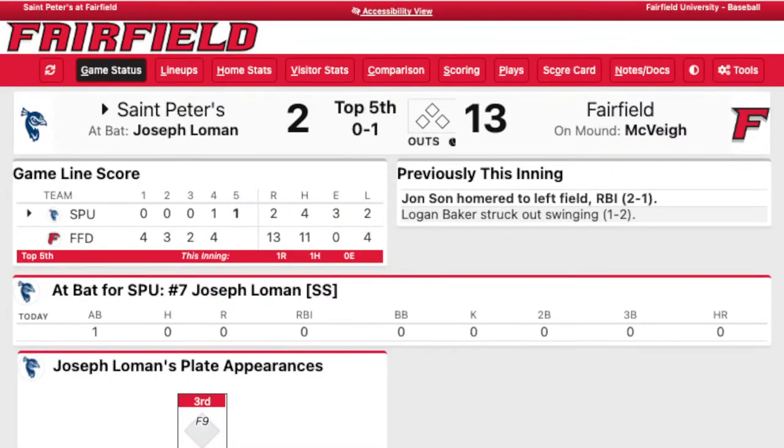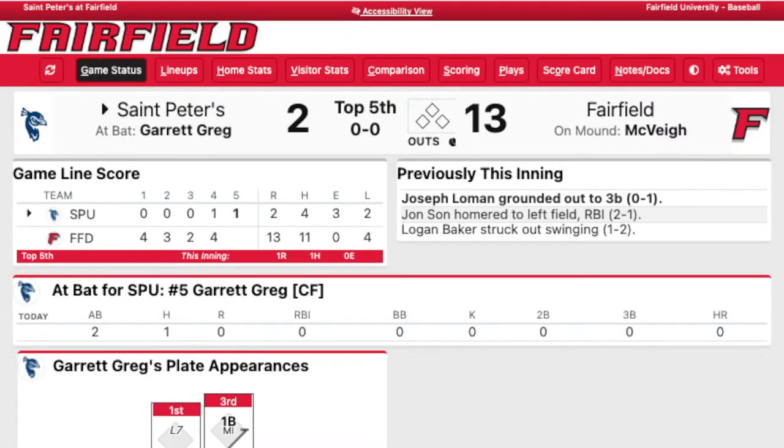Yeah, I mean, it's small things, but if he had just missed that scoop, that could start a rally for the Peacocks, especially with the start of their order coming up. So great scoop right there to get the second out of the inning. And let's try to wrap things up here with only one earned. McVay has done a really great job this game working following hits or home runs. He usually retires his three right after that.